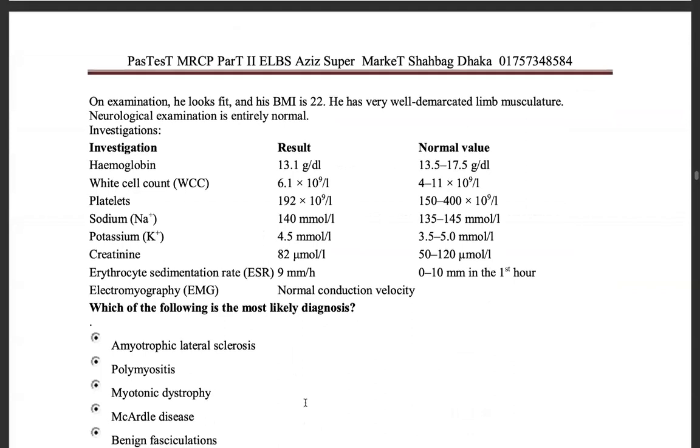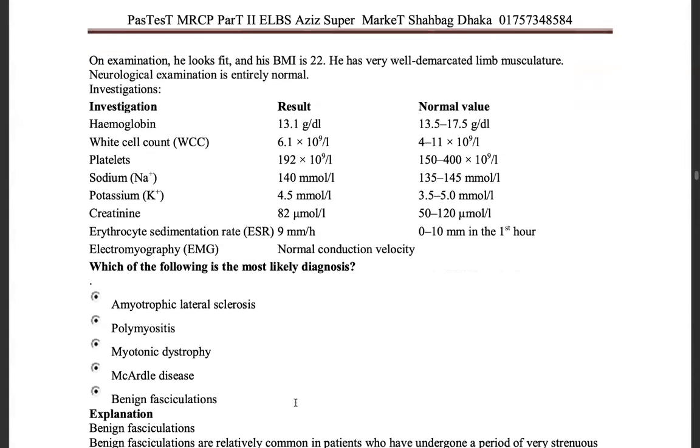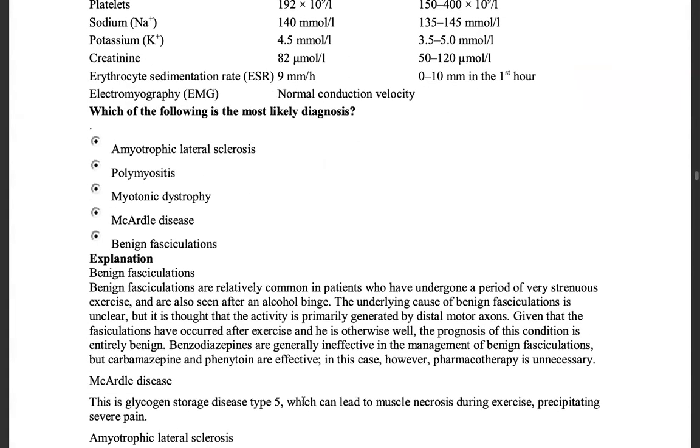I think it's benign fasciculation because there is nothing else. It could be from the cycling.